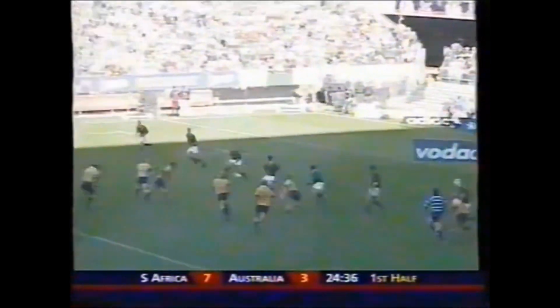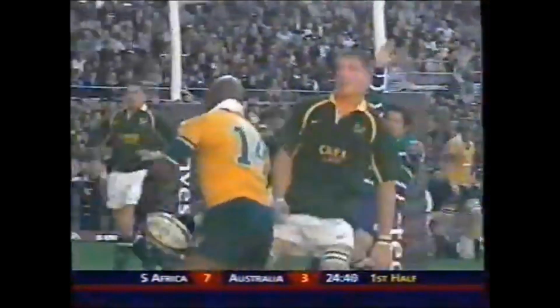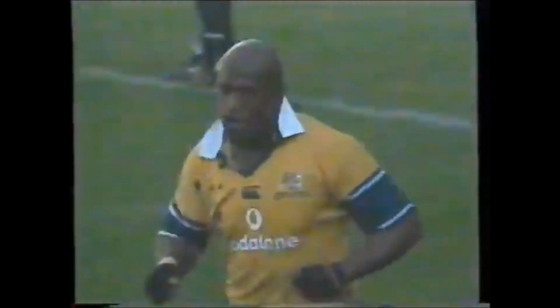Gregan, Flatley, Rogers, Sailor, Wendell Sailor gets the first try for Australia. They're back in the lead. Wendell Sailor has been in try-scoring form the last few weeks. Got the try against England, got a brace, I think, against Wales.